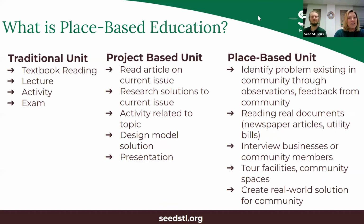So in thinking about how place-based education is different from maybe traditional or project-based, because it's really very similar to project-based, I just wanted to give some examples. For example, if you're teaching about erosion, like water control in a science earth systems unit, a traditional unit might be reading that from a textbook, seeing a PowerPoint or a lecture about it, and then maybe doing some kind of small activity to reinforce that and then taking a test over it. I think a lot of us are getting away from that traditional way of teaching.